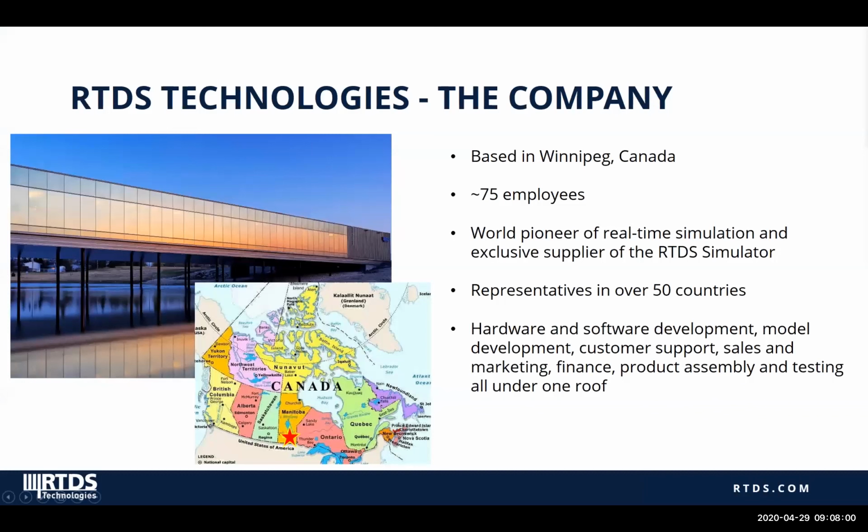So if you're not familiar with our company, RTDS Technologies is based in Winnipeg, Manitoba, which is a research hub for HVDC technology in Canada. And we were the world pioneer for real-time simulation in the 80s by creating our technology, which is called the RTDS Simulator. So today we have over 75 employees, and we have a high level of control over this technology. So our hardware and software development teams, our model development, customer support, our sales and marketing teams, and even our product assembly and our quality assurance testing, it's all in the same building.